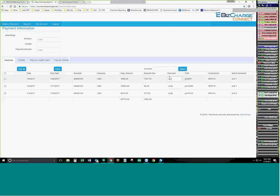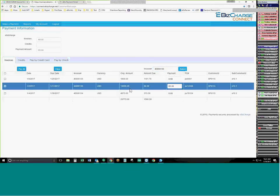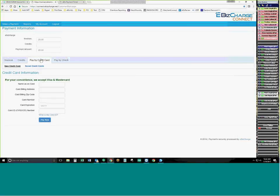And then they have a bunch of invoices in here. They also have the option to search by a specific invoice number. So if we did, and we search right here and select this invoice with this invoice number. This invoice, if they want to, let's say, put $25 towards it, they can input their dollar amount for the payment they'd like to make, and they can either select pay by credit card or pay by check.